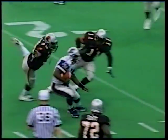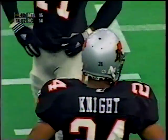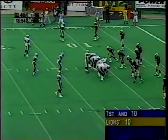How costly is that penalty? A few have gone against BC, but this one could really hurt them. Well, Dwayne Knight, 24, right there. You can see him grab with his left hand. He's got the face mask. I thought it was Johnny Scott who may have hit Ham late, but he got out of the way in time. So it was Dwayne Knight who got nailed. And that puts the ball down to the BC 10. First down, Montreal. Up by only 2, but with a chance to really open things up.